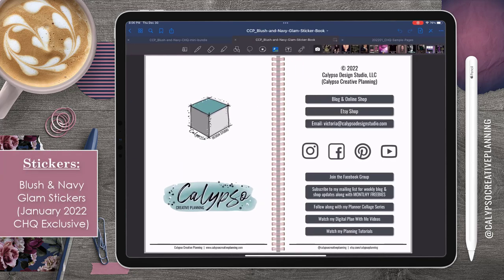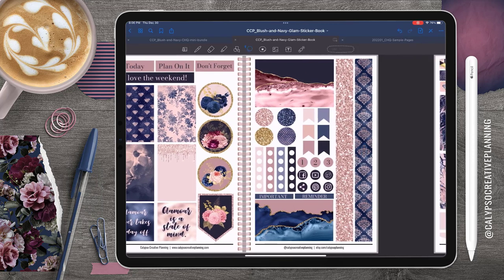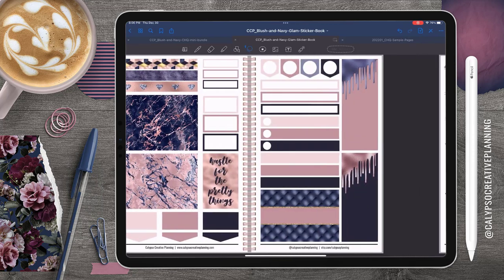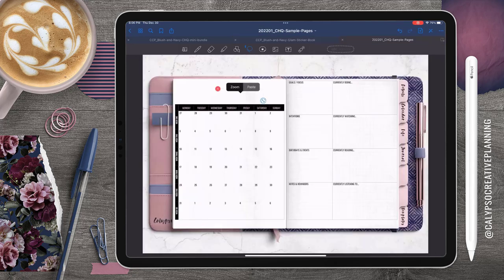Okay. So this is the blush and navy glam sticker book that I created for my CHQ catalog this month. So it's exclusive to CHQ right now, but it will be a regular item at the end of the month, unless I get tons and tons of requests and people just want it early, then I'll do it early and it'll go in the shop early. But for right now, it's only at CHQ.